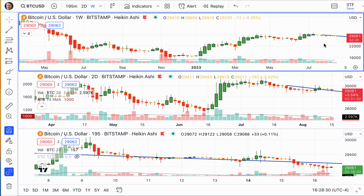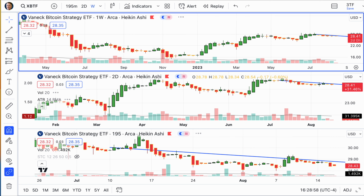Nice thing about the ETF is, of course, it's on the stock exchange. It's an ETF, so it's traded much like a stock. Liquid, you can buy and sell it quite easily, but it's only during market hours, 9 to 4 p.m., the days the market is open. So what do we see different here? Not a whole lot different on this chart as compared to XBTF. In fact, I'll show you the chart that we track every day. Very similar looking, isn't it?